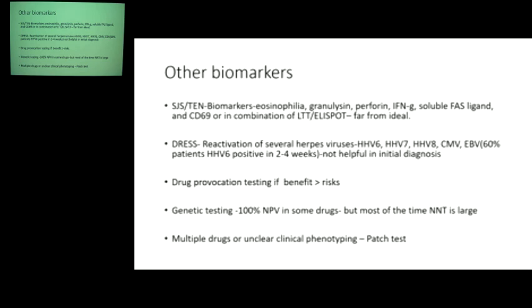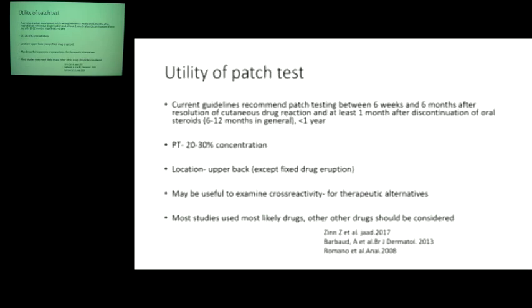So whenever there are multiple drugs and the clinical phenotype is unclear, you can consider patch testing. A few points on patch testing. The current guidelines recommend patch testing between 6 weeks and 6 months after the resolution of the cutaneous drug reaction, and at least 1 month after the discontinuation of oral steroids. And it has to be done less than 1 year after, because if you do it later, the patch testing can be negative.